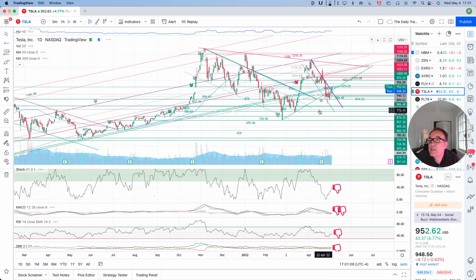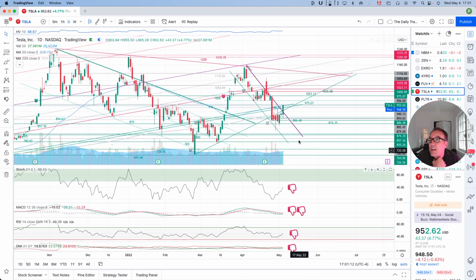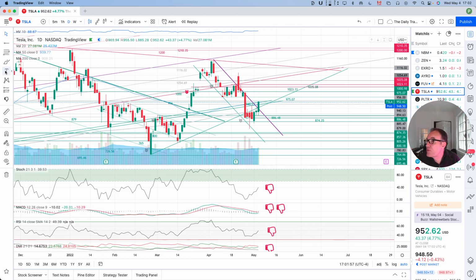Let's go back to the daily chart. On the daily chart, we broke outside of this downward channel resistance right here. We broke outside of it, but we don't have stochastic over 60. I don't think this move is going to last without a pullback at some point. So I think it's going to pull back at some point. In terms of indicators, stochastic at 40, MACD did not cross over yet. We have RSI still under 50 and DMI still bearish.